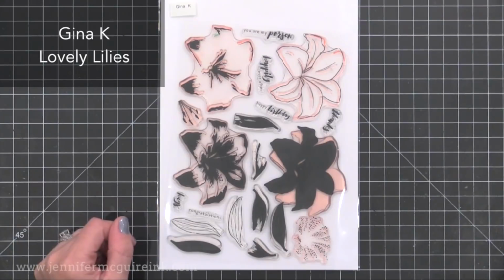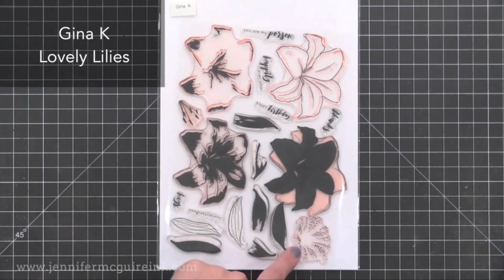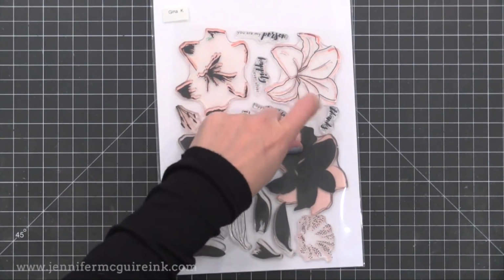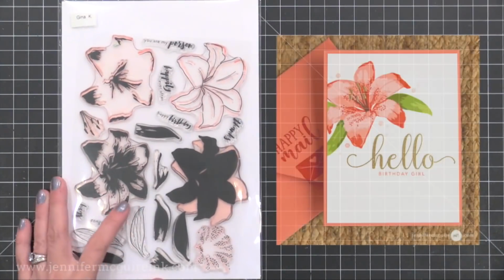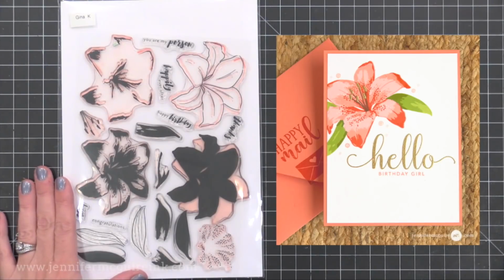Here's the Gina K Lovely Lilies stamp set. This was a beautiful one too. Many layers, includes the outline too, and I like that it includes this little detail image on the bottom to add tiny little dots to the center of the flower, creating the most realistic flower ever. And again, there are some beautiful leaves with lots of layers too. Here you can see how beautiful that layering is when it's all combined together.